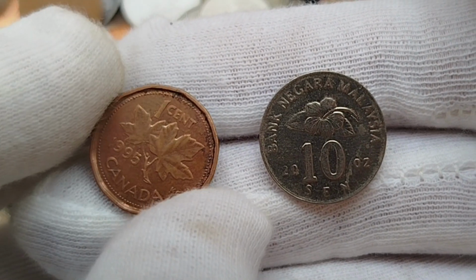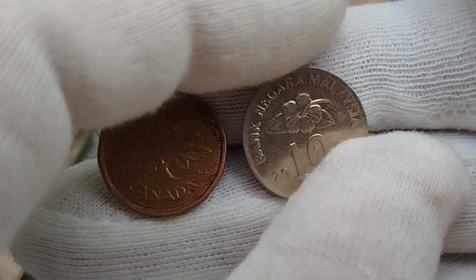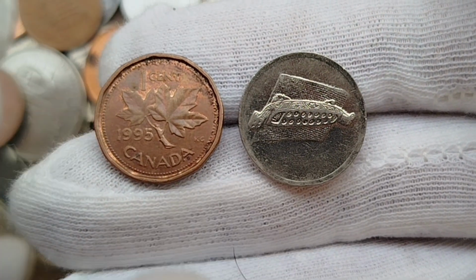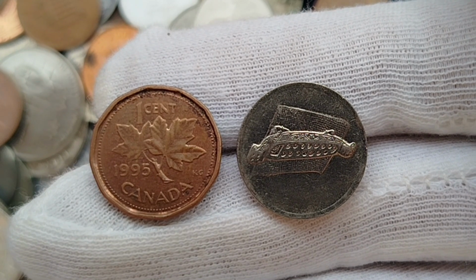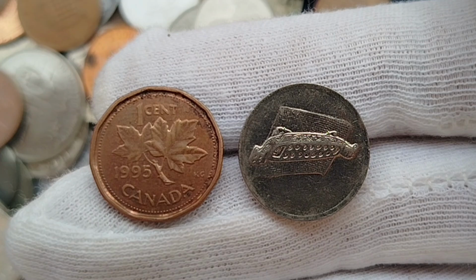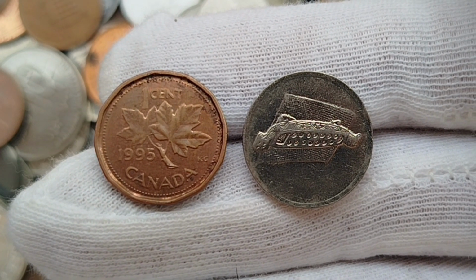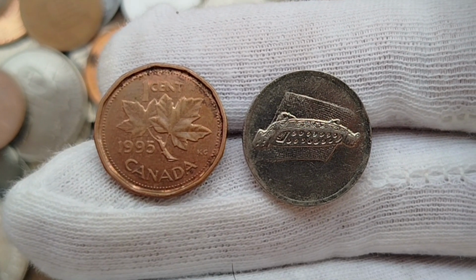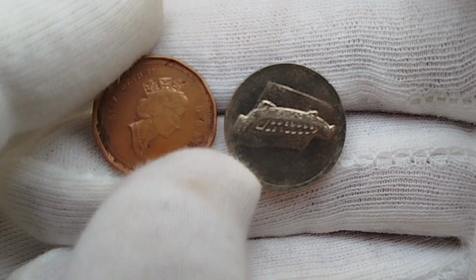Educational use in schools. In both countries, coins like these are often used in educational settings to teach children about money, math, and even history. Teachers use old coins like the Canadian cent to discuss topics like inflation, economics, and national symbols. In Malaysia, children learn about national heritage through coins, understanding the importance of the Bunga Raya and other cultural symbols. It's a subtle but powerful way to educate through everyday objects.